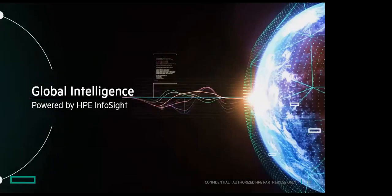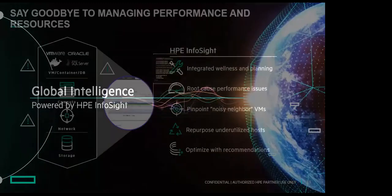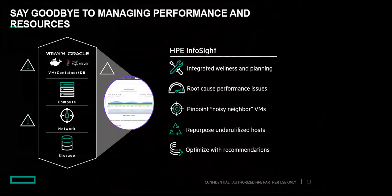The HPE InfoSight. As we discussed, InfoSight is basically an artificial intelligence platform that gives you a granular look at your infrastructure. It not only supports the storage layer, it supports your complete stack. Stack means the resources available on the storage, your networking, your compute, your application layer. There would not be any fight between system admins and network admins and storage admins, that this is not mine, this is yours. It would give you a complete picture of what is the root cause of the problem which is arising. So it would first of all give you an integrated wellness and planning.